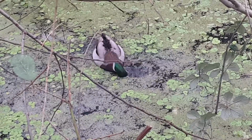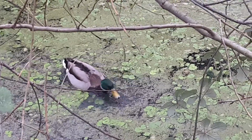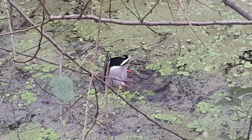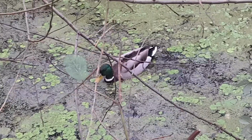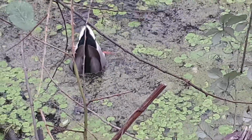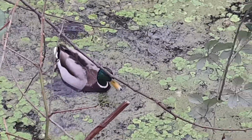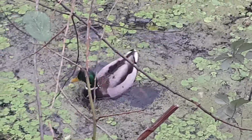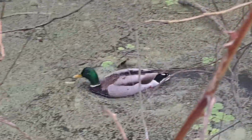A duck. Ducking in the duckweed. Well, that's a sentence I didn't think I'd say. Look at that. You're pretty. What did you find? Bye.